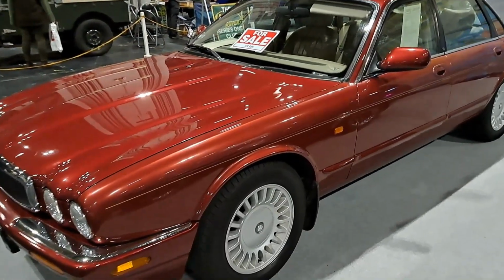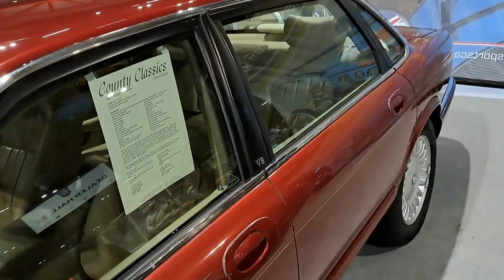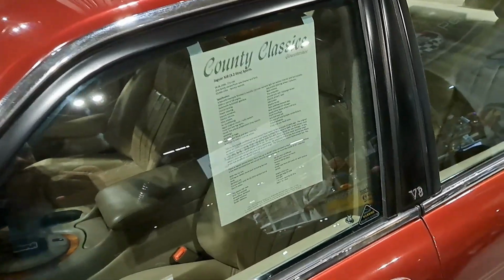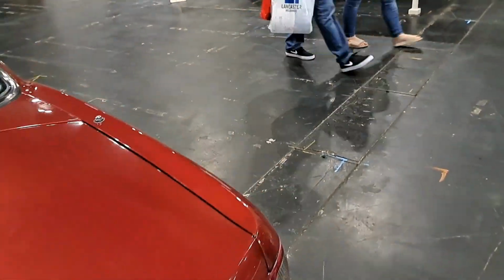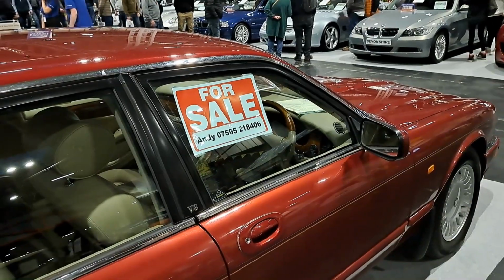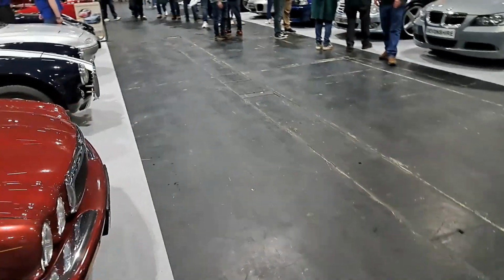County Classics have this Jaguar XJ for sale. It is an XJ8, it is a 99, £6,000, 63,000 miles, and it's got a beige leather interior. Very nice views. Oh, autofocus. Why do you always ruin my fun? So yes, you can call Andy on 07595218406. Having driven both an X300 and an X308, they are most agreeable to drive.